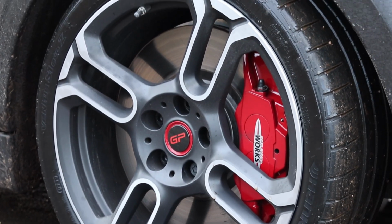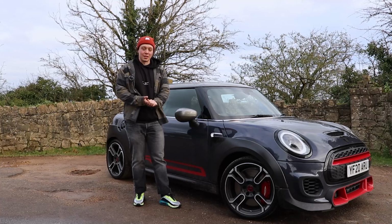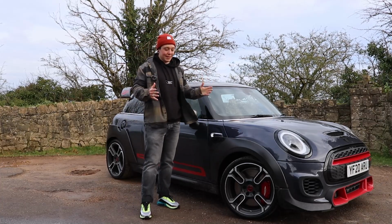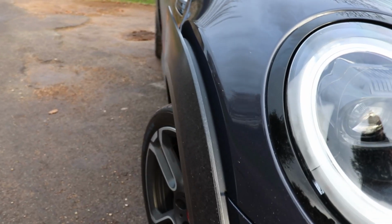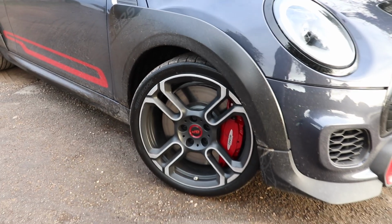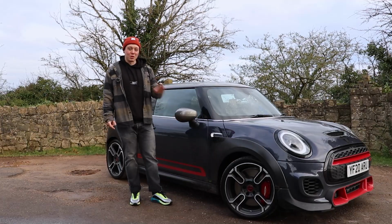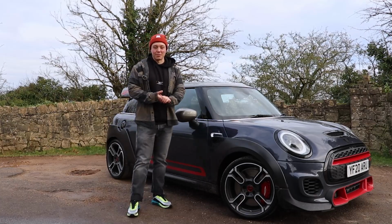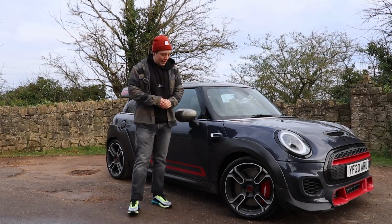This car is also 10mm lower to the ground than the normal JCW hatch. It also has a wider track width, and that wider track is housed within these rather unusual plastic wheel arches. Do they look ridiculous? Well, that's for you to decide, but personally I really like them. I also like the fact that they're made from recycled carbon fibre, which has been reclaimed during the manufacturing process of the i3 and the i8.